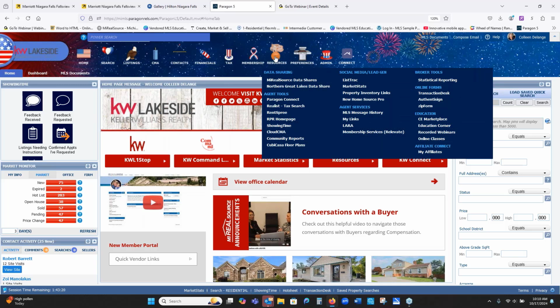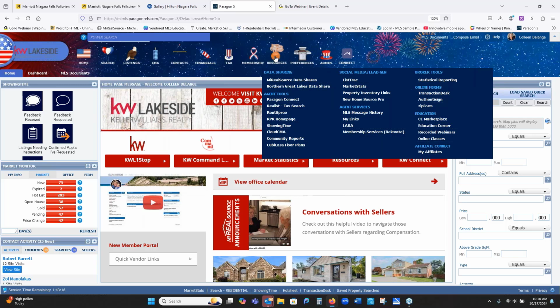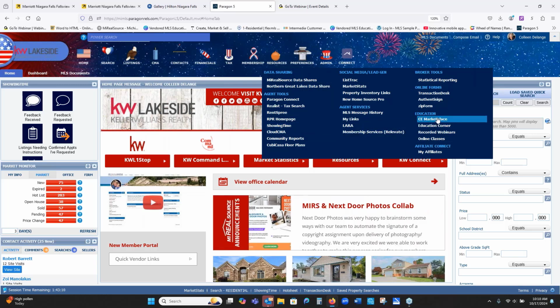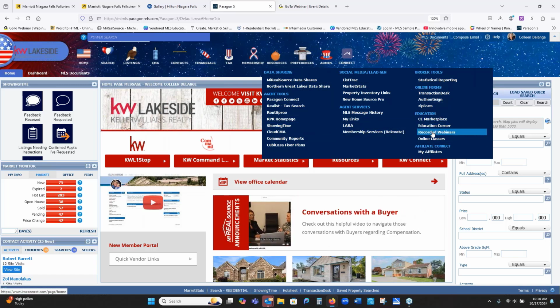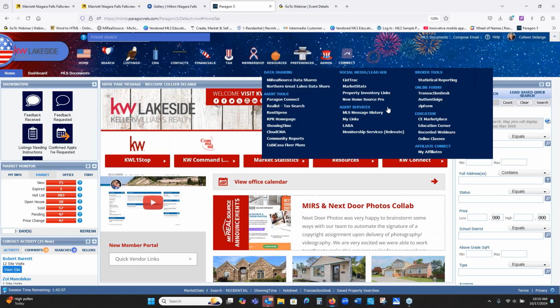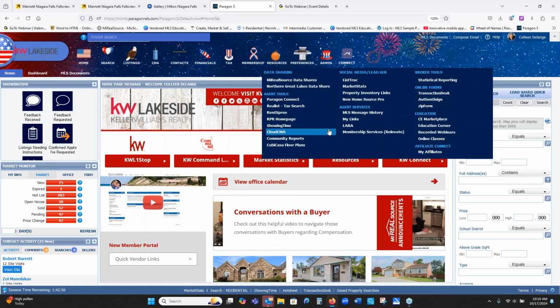So where I want to start today is resources, which I often tell you is like your agent toolbox. You've probably heard me say that if you've taken any other classes with us before. Basically, this agent toolbox is where you're going to find things like Cloud CMA, Showing Time, where you can find all our upcoming classes, and where you can find this class that I'm recording. So all of this is located in your resources. But I probably get a call once a week saying, hey, Colleen, Collaboration Center is not in there. Well, you're right. It's not in there because it's so simple.